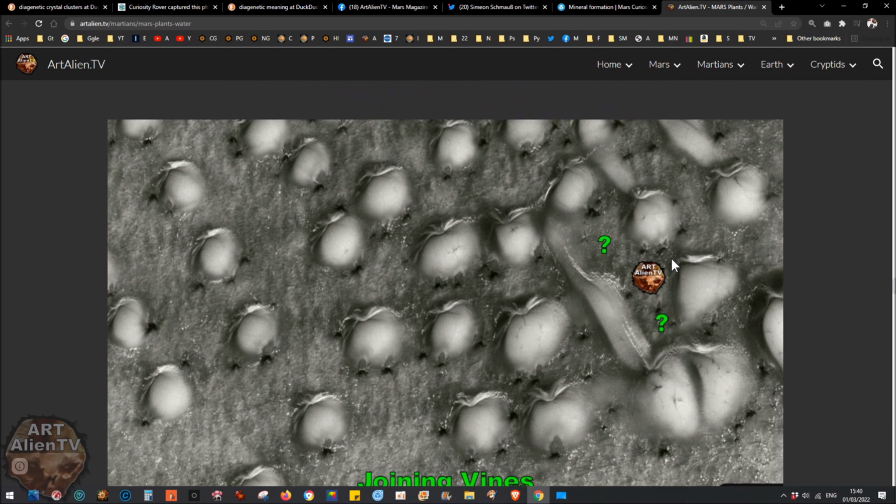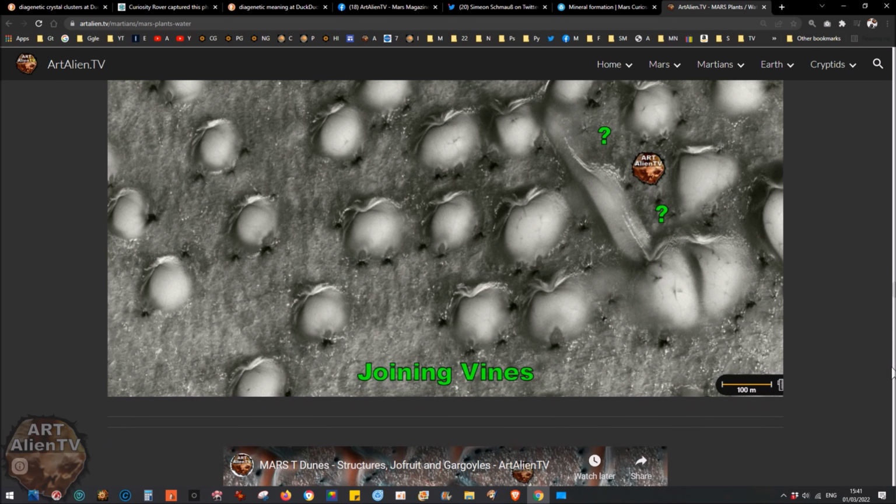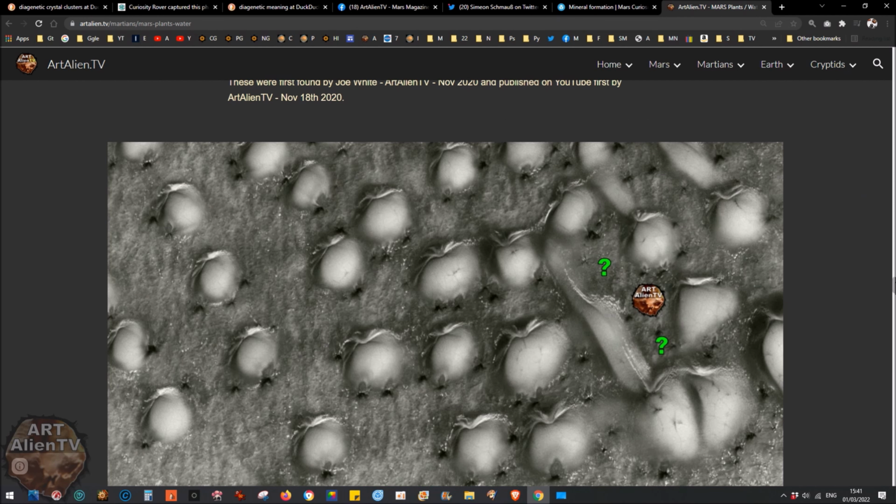Here's a clip here of what they look like in black and white. This is also a very good image. There's good detail in here. You can download this image if you wish. If I show you with the magnifier, you can actually see where these giant gourd-like things are actually joined up, right, along the ground here with vines going between them here, right? You can see that quite clearly. And these are enormous. These are absolutely huge.